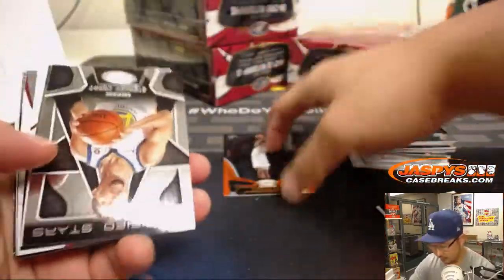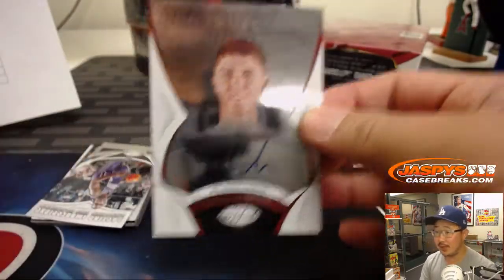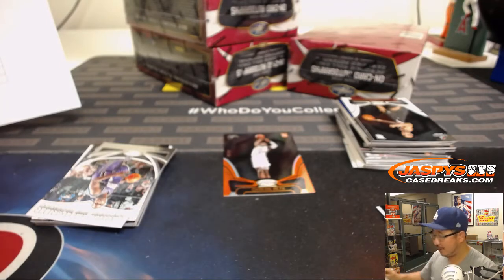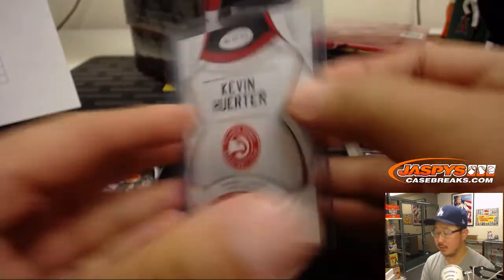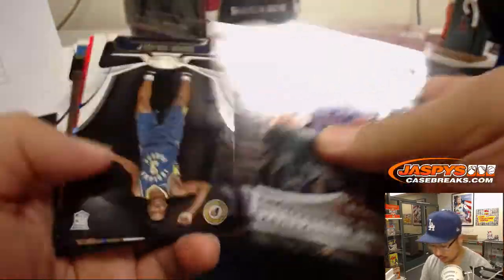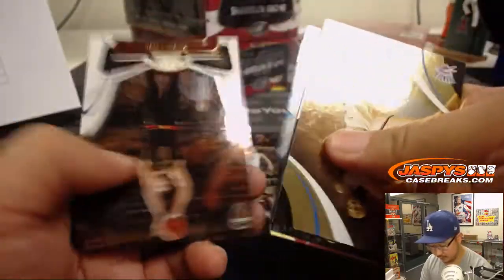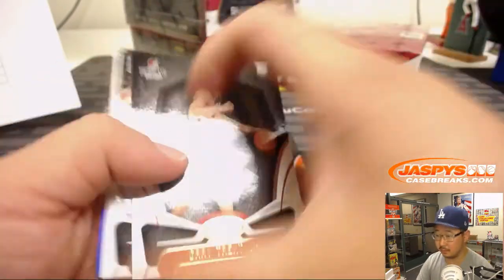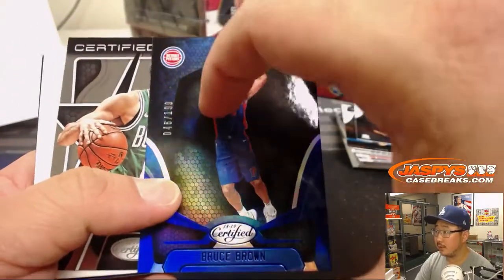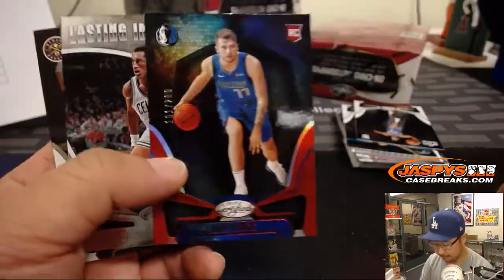Out of 99, Metu for the Spurs, and certified potential Kevin Huerter. I saw him in a highlight last night. I was like, hey, I pulled that guy's autograph the other night. Atlanta Hawks, that'll be for Aaron Kreger. Bojan Bogdanovic for the Pacers. Out of 299, Bruce Brown for the Pistons. Luka Doncic out of 299 for the Dallas Mavericks.